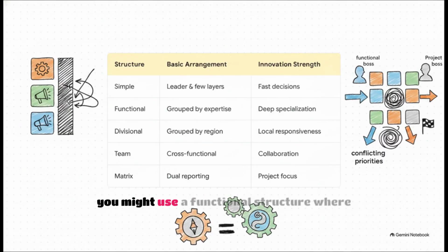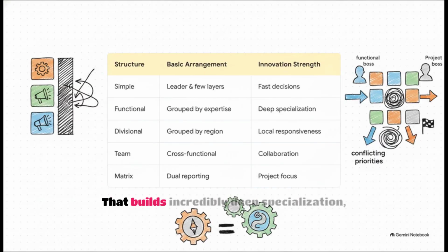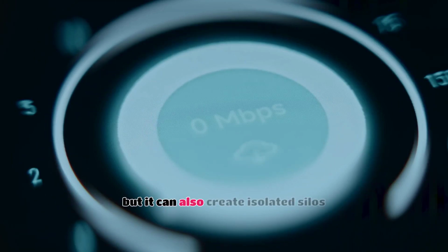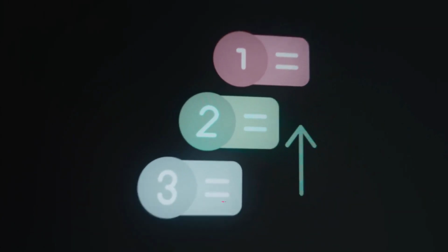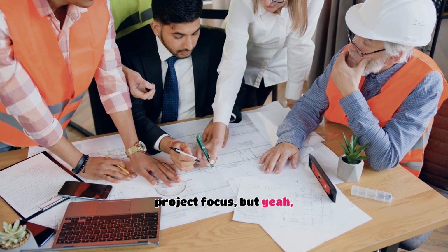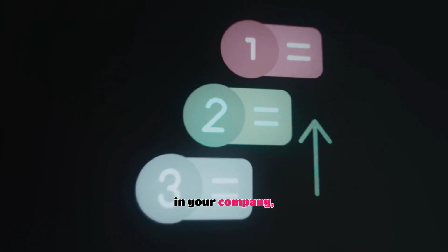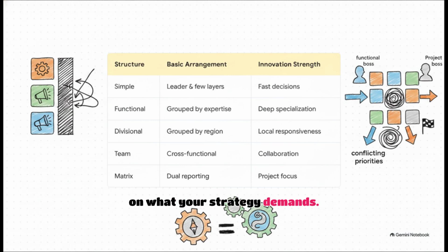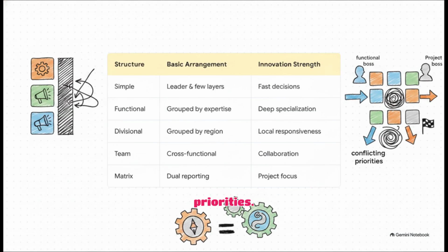For example, you might use a functional structure where you group everyone by expertise, like putting all the engineers together. That builds incredibly deep specialization, but it can also create isolated silos where information moves painfully slow. Or you might try a matrix structure, which gives people dual reporting lines, say an engineer reporting to a functional boss and a project boss at the same time. This perfectly combines expertise with a sharp project focus, but yeah, it can definitely lead to conflicting priorities. Your structure literally dictates how information flows in your company, so you've got to choose wisely based on what your strategy demands. Honestly, diagnosing whether your infrastructure supports or hinders your innovation is one of a leader's top priorities.